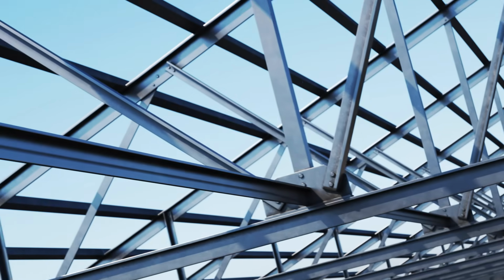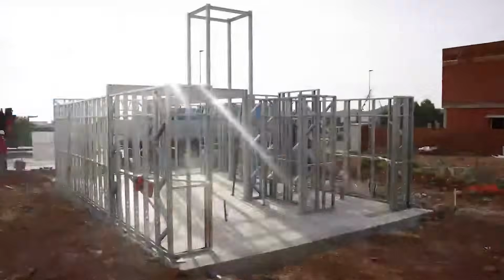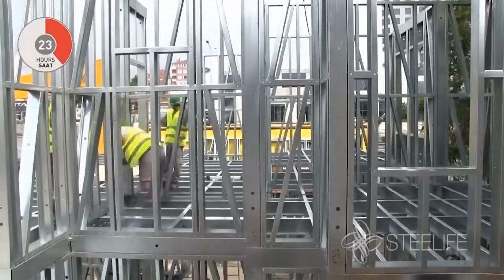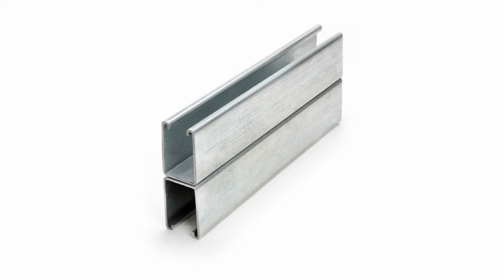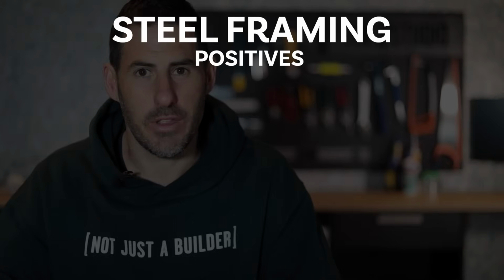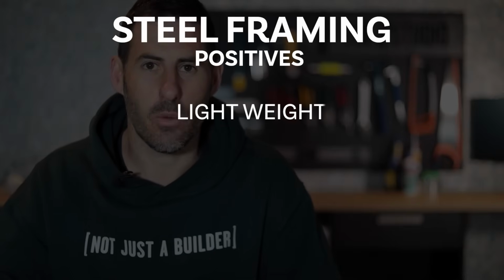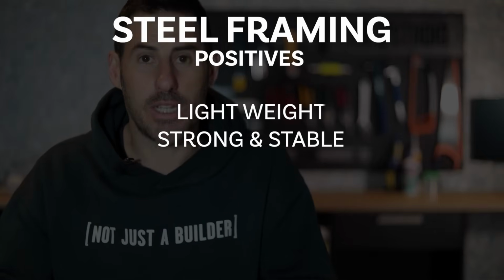First up, steel framing. There's a number of companies here in New Zealand offering steel framing, and it's very similar to timber. You still have studs, dwangs, bottom plates, top plates, sills, lintels, and all of those other components. The steel is either box sections or C-channels, and some of these pictures here show you a cross section of the different steel members. Some of the pros of this is it's very lightweight and strong and stable. Steel is also moisture resistant.